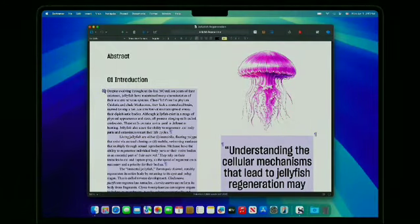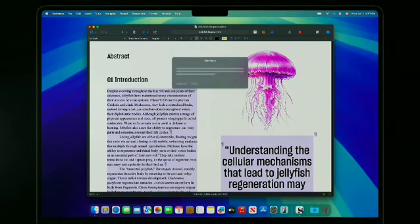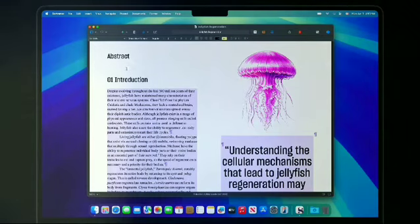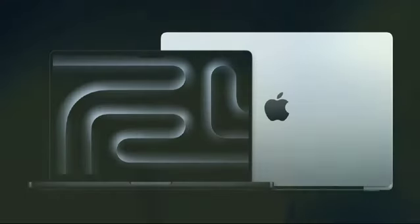Apple Intelligence. Apple Intelligence transforms how users work, communicate, and express themselves. With features like Writing Tools, Siri, and Image Playground, this laptop is so intelligent.